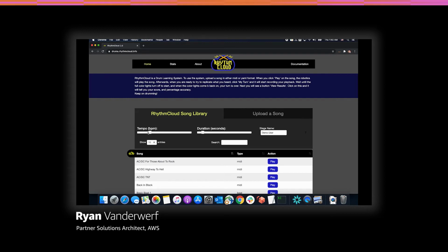So the first thing you want to do is adjust the tempo. So if you're just starting out, you want to start probably with a slower tempo so you can get the hang of it. We're going to crank this way up just to give Lee a hard time. And then we pick duration. So how long of a part of a song or drum loop do you want to practice? So we just leave the default 30 seconds. We're going to put in our stage name. So let's call ourselves Cool Drummer because that's what we want to be.